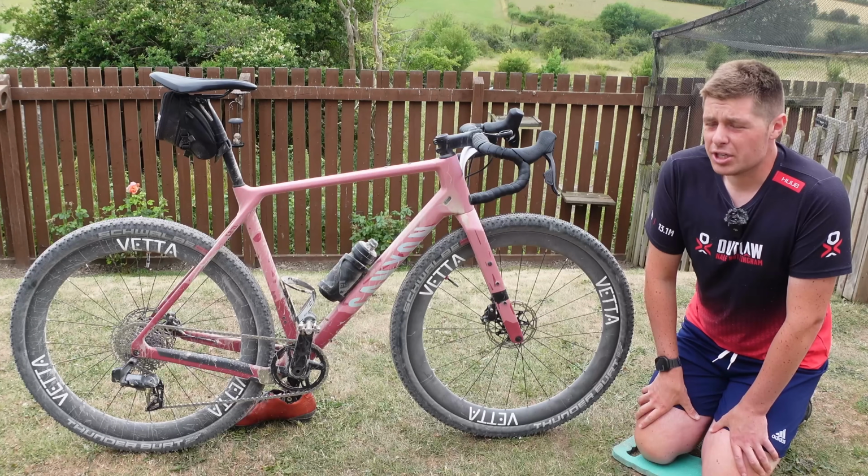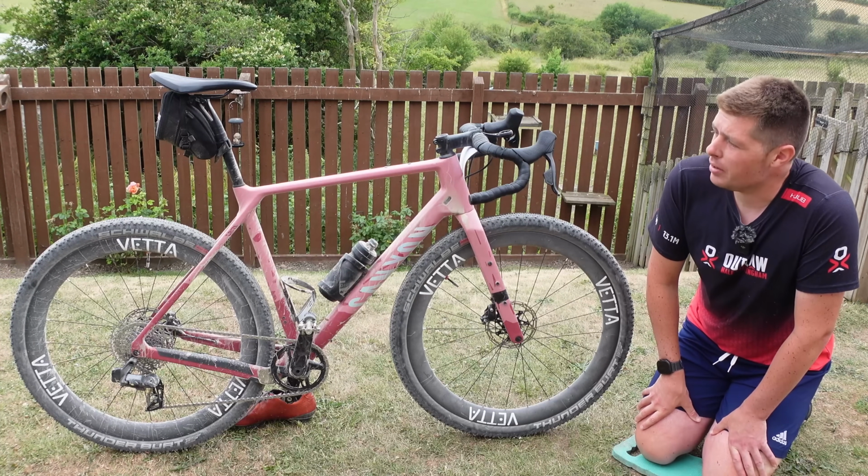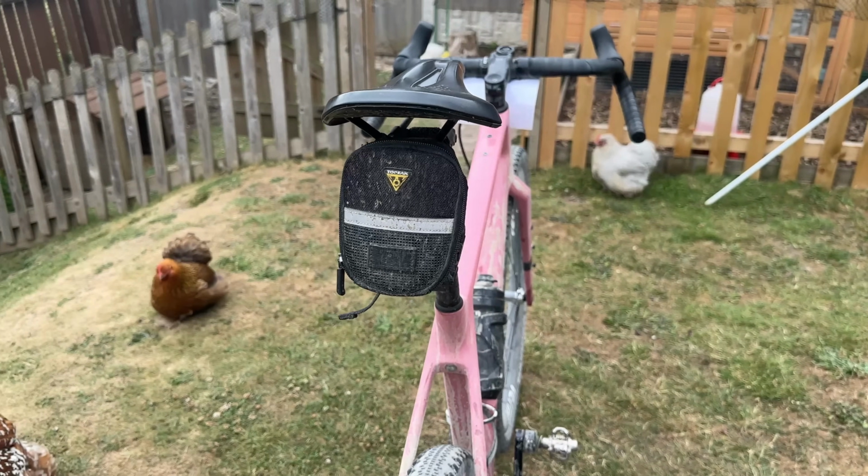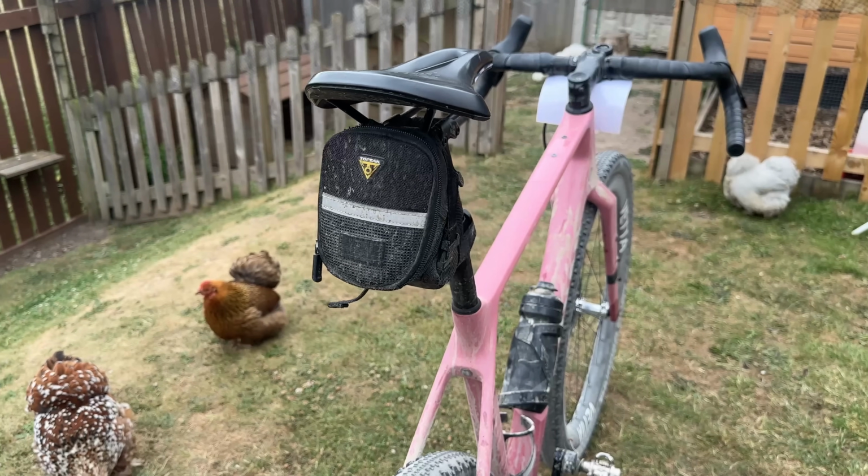One thing I'm going to change is the saddlebag. I know just looking at it now, it looks like I'm going on a bike touring. Now, it is good because I can fit loads of stuff in it, but then I think you do just pack accordingly and perhaps overpack.